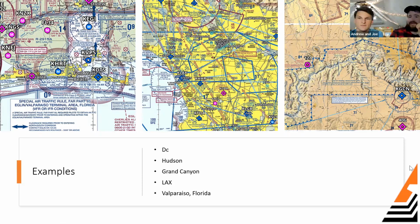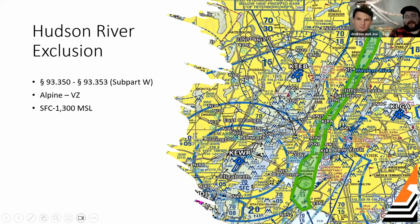Okay. So we're going to get right into it with the Hudson River exclusion first. It starts at the Verrazano Bridge and ends at the Alpine Tower. If you're looking to study the regulations surrounding that, you could look in Part 93, 350 through 353, subpart W. I know you're all dying to look into it. It goes from the surface to 1,300 feet sea level, and I have it highlighted in that nice little picture in the green. As you can see right below, it goes from 1,300, also 1,300 up here.